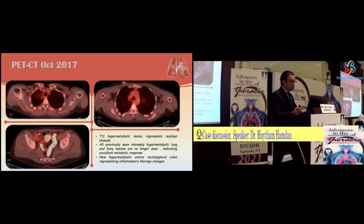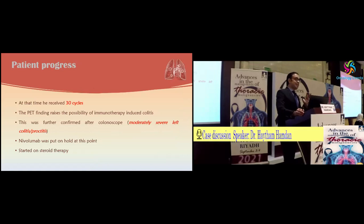The other point I want you to see with me here is that the entire rectosigmoid colon has a hypermetabolic area, which represents some inflammatory change. At that time, the patient had received 30 cycles of nivolumab. As we saw on the PET-CT together, this raises the possibility of immunotherapy-induced colitis. After that, a colonoscopy was done and a biopsy taken, which showed moderately severe colitis and proctitis.